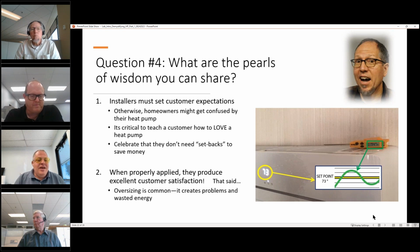Go ahead, Jonathan. Yeah, no, all true. I would say the other pearl of wisdom is that, when properly applied, like we mentioned, these machines work beyond what I think most people have come to expect from their heating and cooling. That being said, from a technical standpoint, we're seeing oversizing. Contractors invariably fear that they're not going to provide enough heating or cooling for their customer, and so they apply a product that maybe is more powerful than it needs to be. And the consequence for that is wasted energy. The customer will pay more for that equipment.